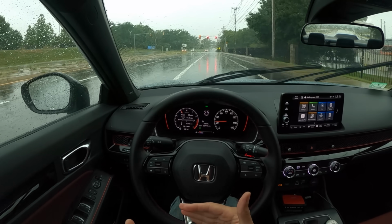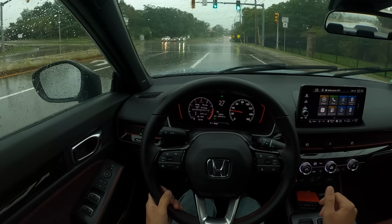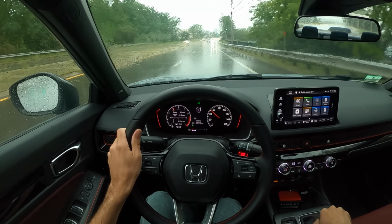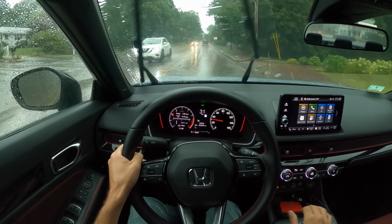But the ABS in this car actually doesn't limit you too much. Some cars, the ABS kicks in way too early. And I feel like this really was right on the edge of braking traction. So that makes me feel good. Man, look at this. There's a lot of water out here.